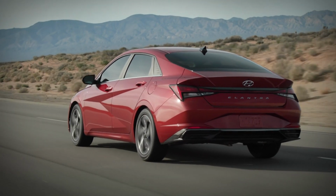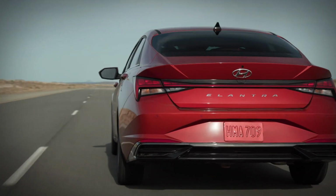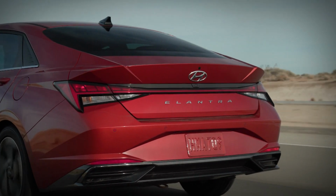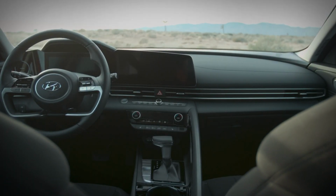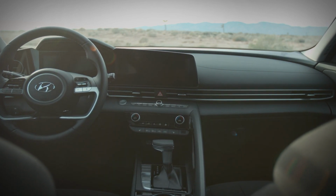Like the Toyota, the Elantra is now available as a hybrid, with a 43 horsepower electric motor paired up to a 1.6 litre engine. The total output is identical to the Toyota's at 139 horsepower. The interior though is a little more upmarket, with optional digital driver's displays and a minimalist look.